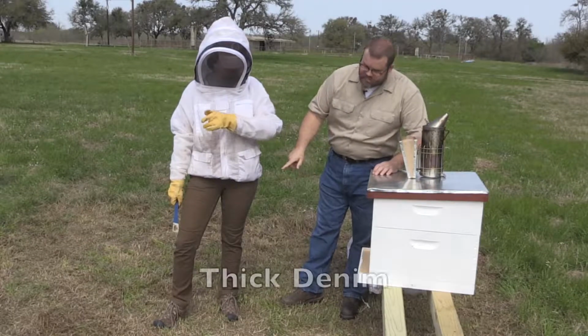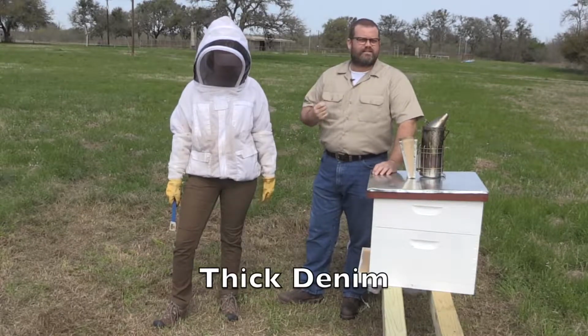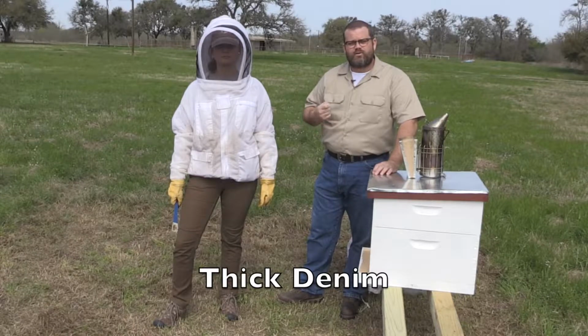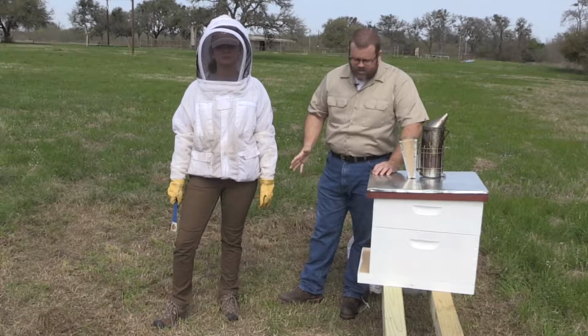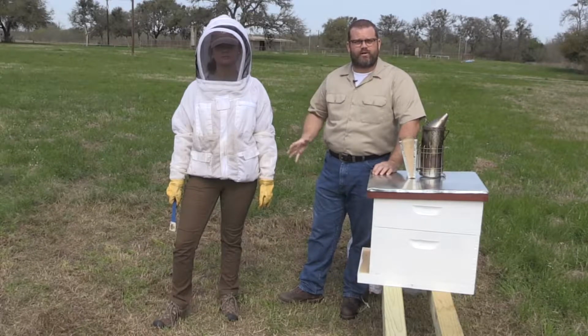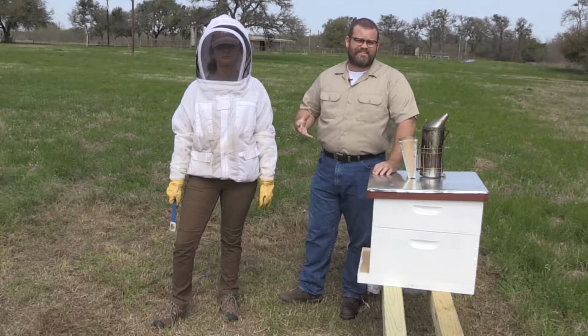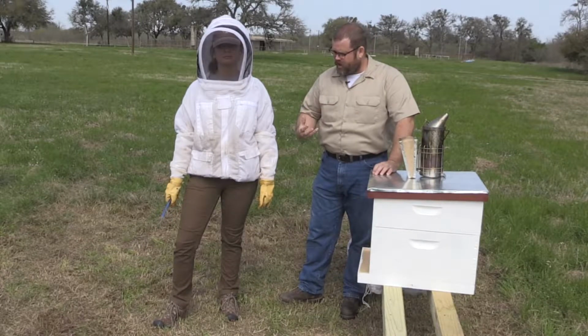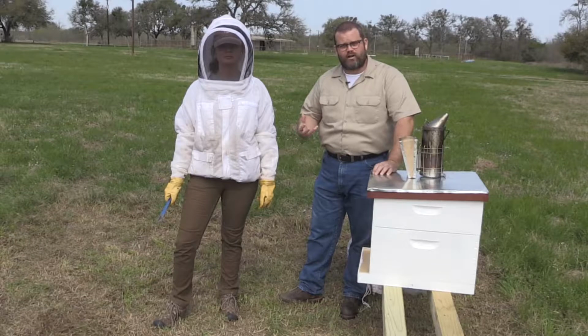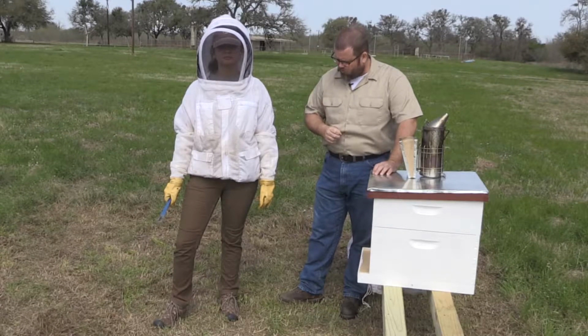Next, you'll notice she has a very sturdy set of pants on. Bees can sting through most materials, so it's important to have good thick denim. If you're really worried about it, they do make suits that cover your entire body. In the Texas heat, those can be kind of dangerous at times because it doesn't let the air in and you can get overheated quickly. So that's why jackets are worn a lot.